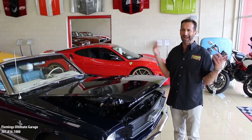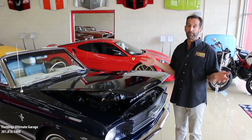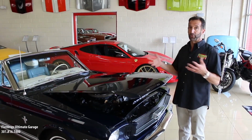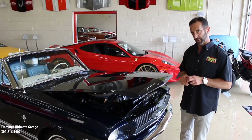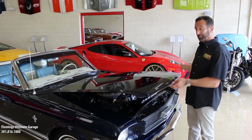You say, well, Tone, how could you possibly know that this is going to go up in value? You're right, I can't know that, but if this car was $2,900 back in 1965 or 6 or 7 when these cars were very popular, it's no longer $2,900, so clearly it's done this. And now that you can drive it and it's restored, it's even better.